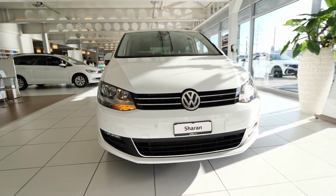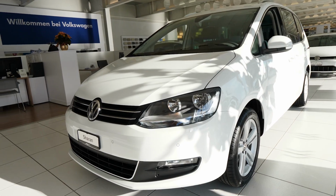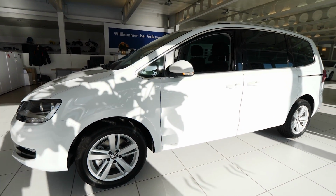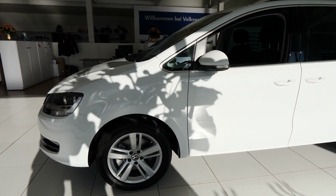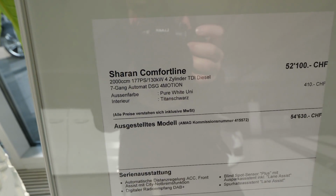And this Volkswagen Sharan is one of these cars for people that have big families and dogs, and they want a lot of space, a lot of practicality, and at the same time a good price. So let me share with you some of the information about the car.